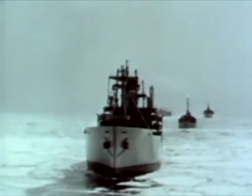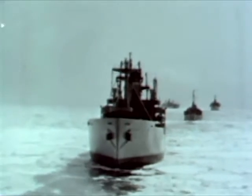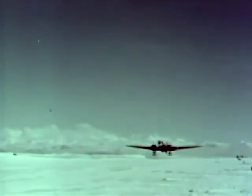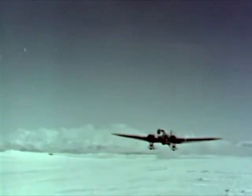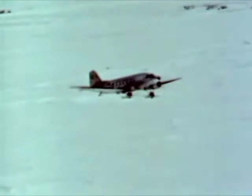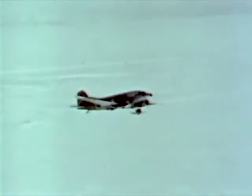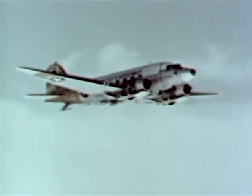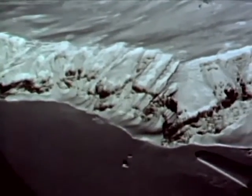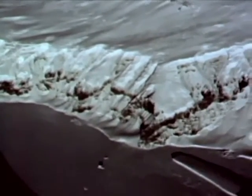United States Navy, with ships and with aircraft, is making valuable contributions to our knowledge of Antarctica. Air operations have immeasurably accelerated the study of this polar continent. Fixed-wing aircraft are used for rapid visual observation and photographic survey of very large areas.